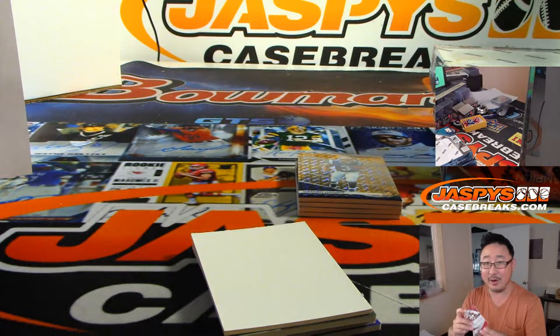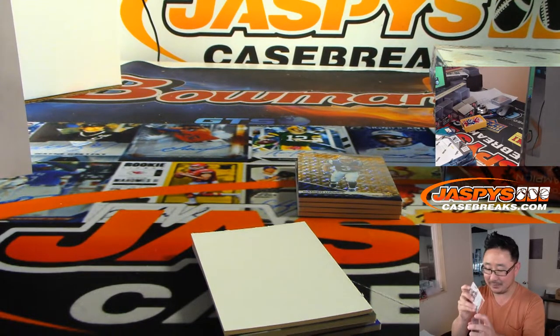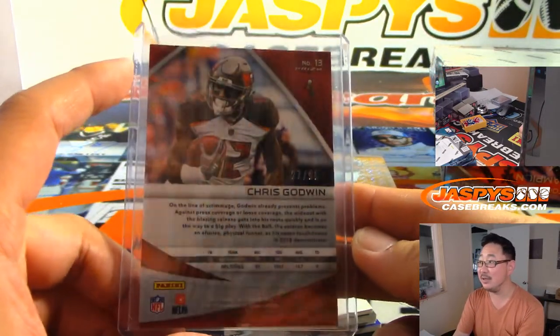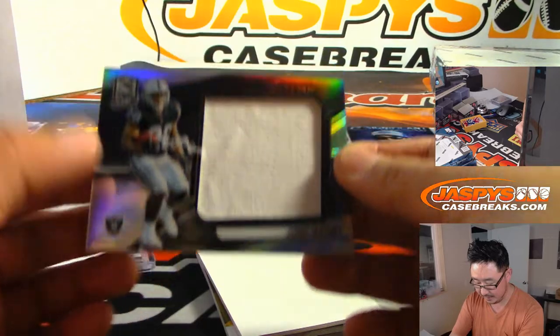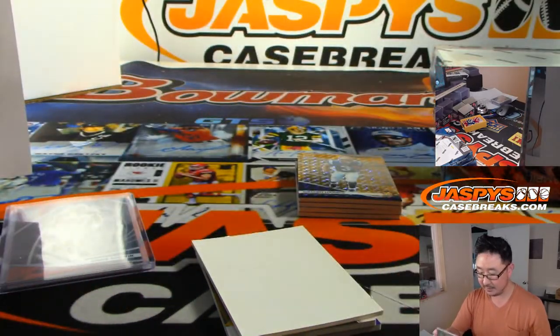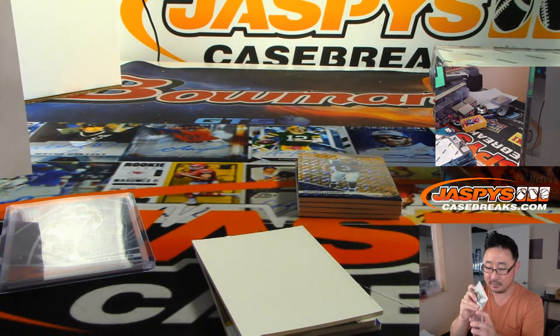Chris Godwin, 27 out of 99. I know they don't flex games until the end of the year, but they gotta make that a primetime game. Or like the second set of the late games. 27 out of 99, Chris Godwin for the Buccaneers, Patrick Stout with that. There's a little bit of thread right there. Josh Jacobs. That'll be for my Raiders, Josh B. with the Raiders.